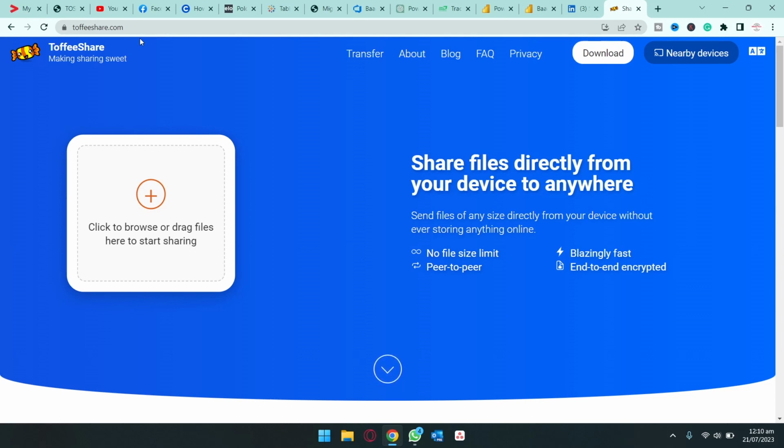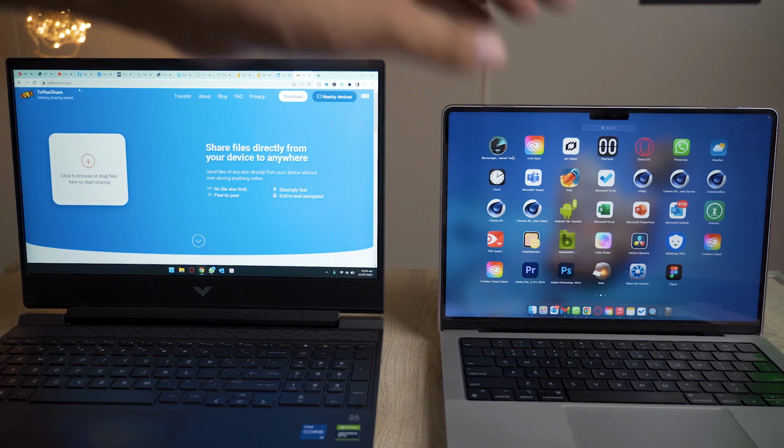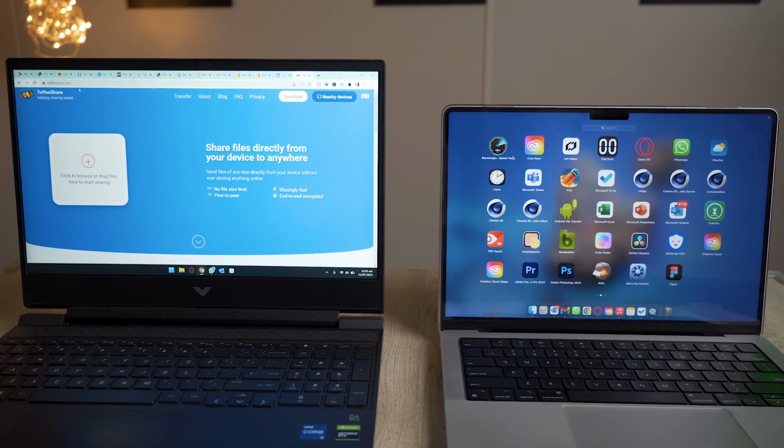The main and best thing about this website is that first of all, it's completely free. It does not have any file size limit like in Google Drive. It's fast, and the last thing is that your data is secure in it because it only acts as an access point to transfer your files from one PC to another. It does not store any file on their servers.